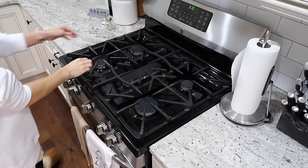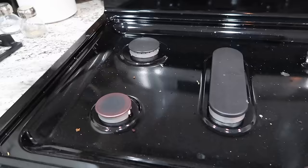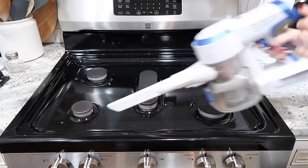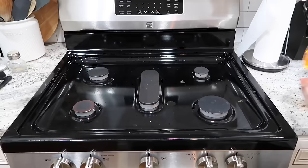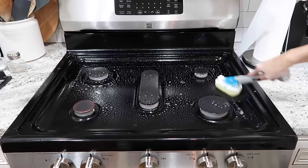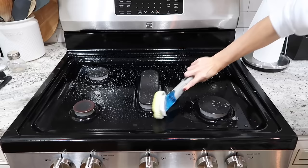Okay, now I'm gonna clean off my stovetop really quick. You can see it's a mess, so I always start with vacuuming first if I have like a lot of crumbs like this or food that's just kind of been sitting here. I will use my vacuum first, and then I'm gonna use the Jaws kitchen cleaner. I'm using this first, but honestly, I feel like if you have some caked on food, it's kind of hard. You have to scrub a little bit harder with this. So after I got done with this, I went over it with the Dawn Power Wash, which I probably could have just started with that.